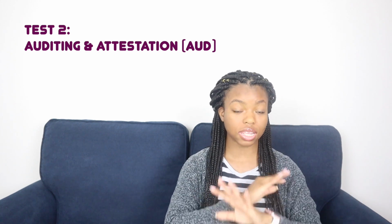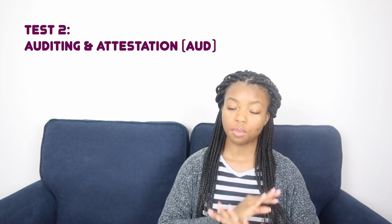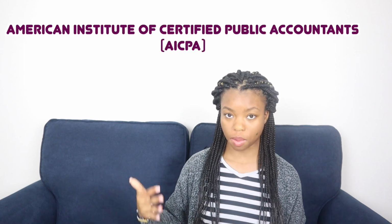The second exam is audit. So auditing encompasses the entire auditing process, plus other services including compilations, reviews, attestation engagements, and it also tests the AICPA Code of Professional Conduct. And the AICPA is the American Institute of Certified Public Accountants, which is the professional organization that many CPAs belong to.